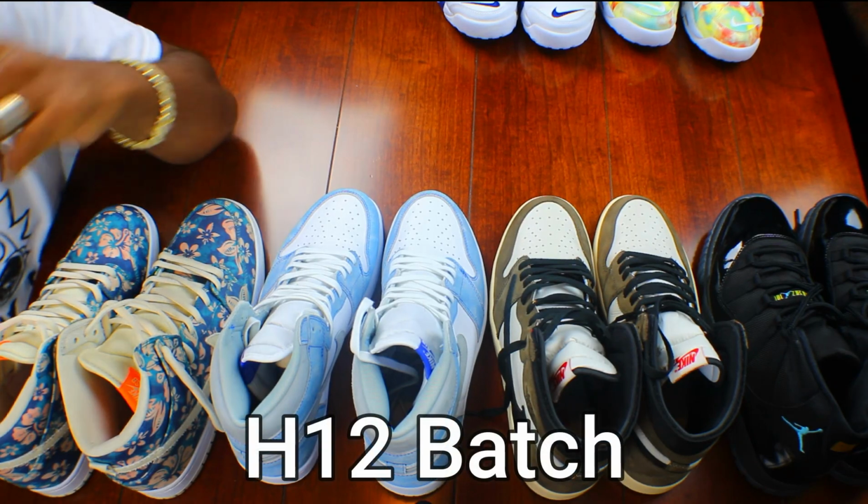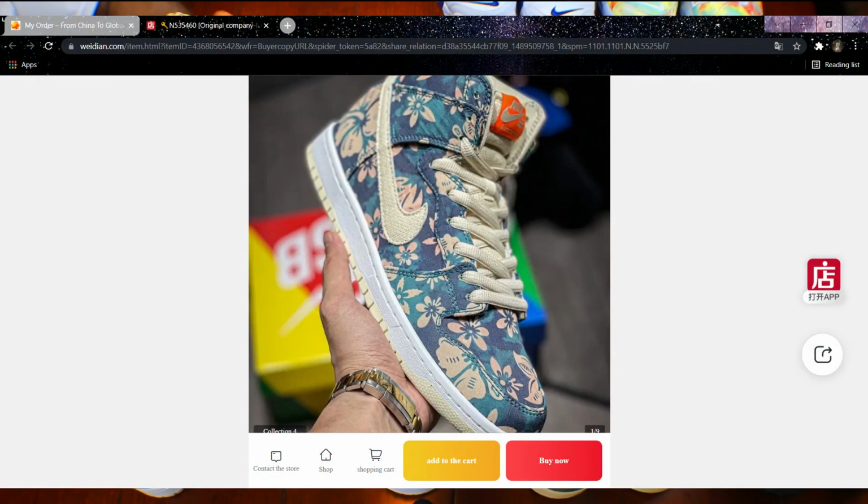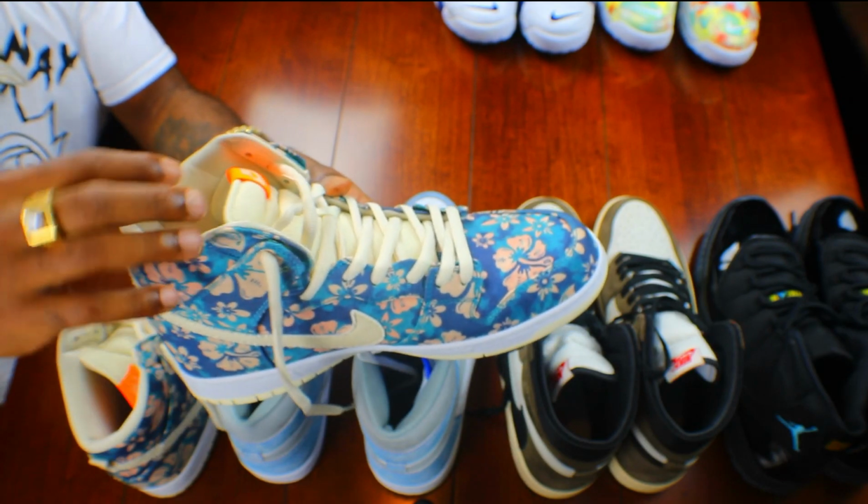Okay, so from my left, we're gonna start with the H12 batch. Okay, I'm coming up, babe. Are you ready? 5, 4, 3, 2, 1. We got the Maui Wowie SB Dunk High. This is an H12 batch.